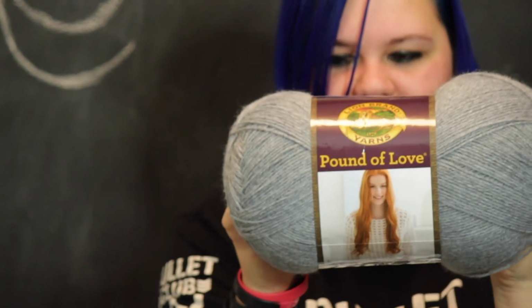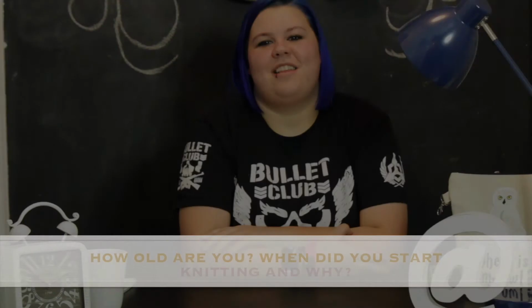And then I got the Lion Brand Pound of Love to make a regular worsted weight flax for her older brother, who's going to be 5 at the end of this month. So I've got to get that cast on. Okay, that's all the yarn I have.